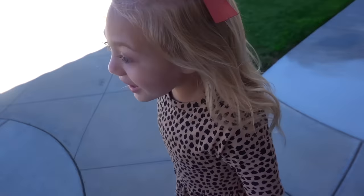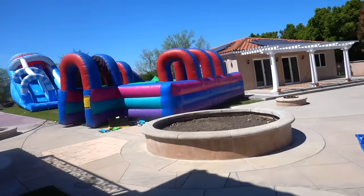I just see a pool. It really came through!